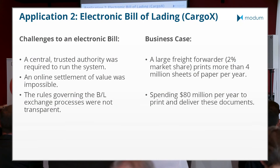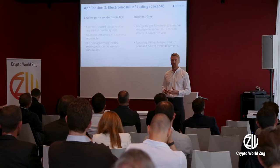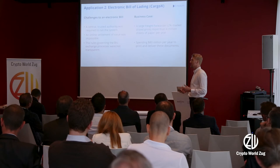So needless to say, this is an annoying analog process. It's been estimated that a large freight forwarder would print more than 4 million sheets of paper a year to generate these bills of lading, spending almost $80 million a year to print and deliver these documents. So it's costly, it's not secure. It's just a little bit out of date.